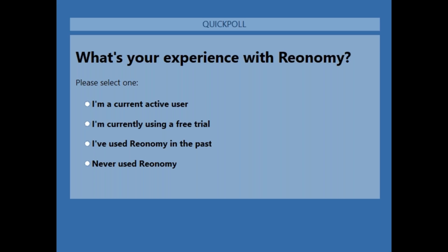Just while that poll is up, I'm going to take us out of the slideshow and let you keep answering for a second, and talk a little bit about what Reonomy is if you are coming to this as a first-time user. Reonomy is a secure web-based application. It's hosted in AWS. That's just a fancy way to say I can get to it online. It's a website. Reonomy is really trying to solve for that problem of fragmented, disparate commercial real estate data sets.